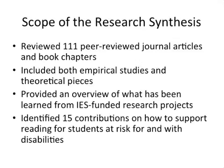A panel of scholars reviewed 111 peer-reviewed journal articles and book chapters that were products of 48 research projects focused on improving reading for children with or at risk for reading disabilities, funded by IES research grants. They looked at both empirical studies and theoretical pieces and determined what had been learned and where empirical and theoretical progress had been made as a result of IES-funded reading research.